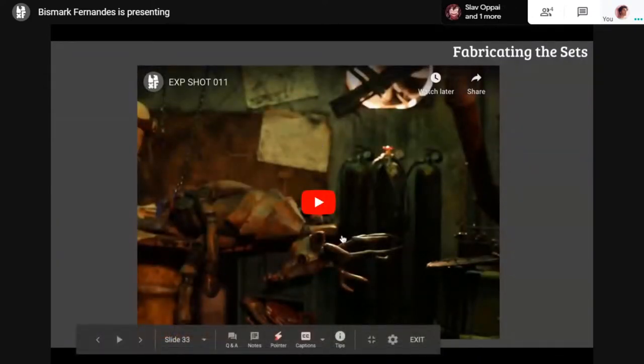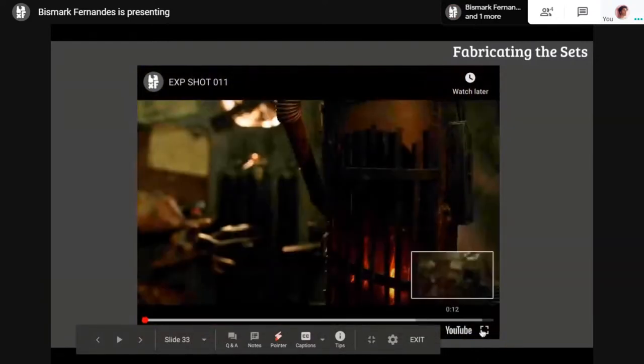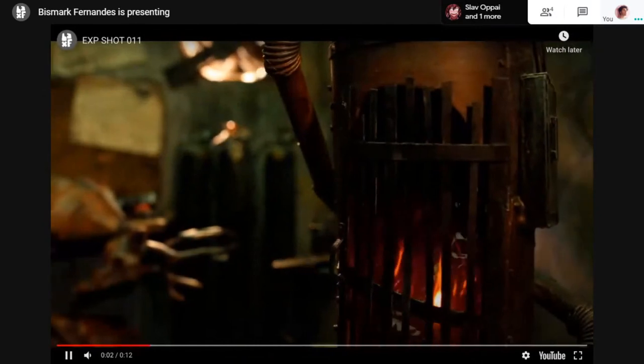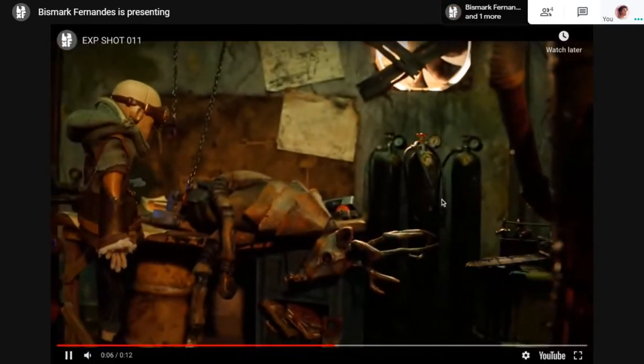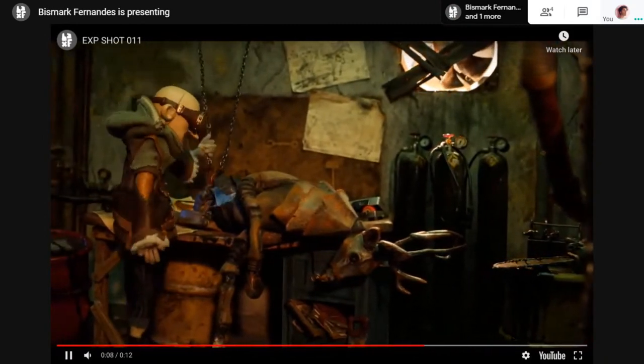Okay, I'm going to play this. It has no sound. This is one of my favorite shots in the film, and I just wanted to point out a couple of things about the way the scene was set up.